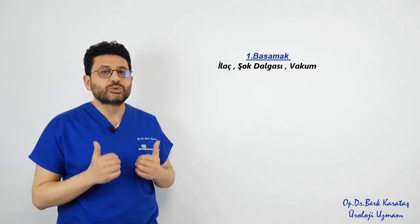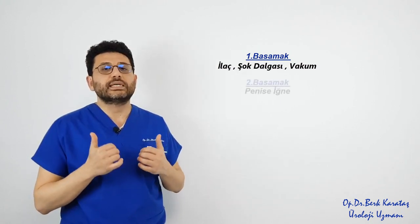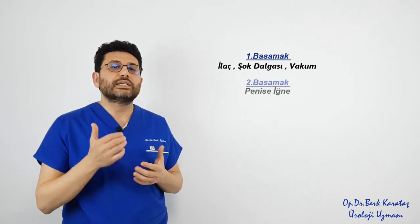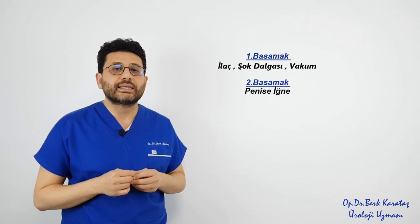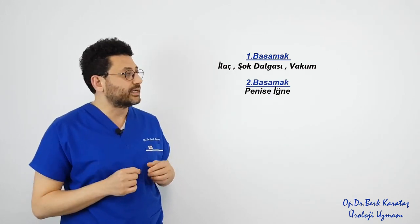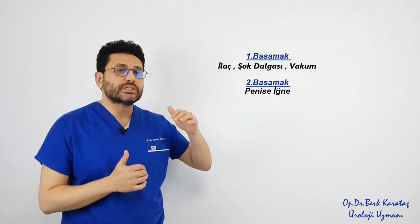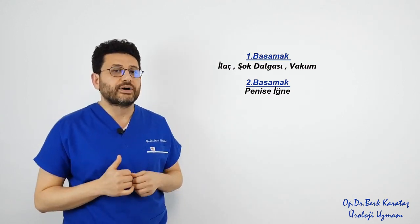If we do not get results in the first step, we will move on to the second step. Our second-line treatment is needle therapy. It consists of the treatment that the person does to his penis before intercourse, the injection he makes. There is a serious difference between needle therapy, the second-line treatment, and first-line treatments.